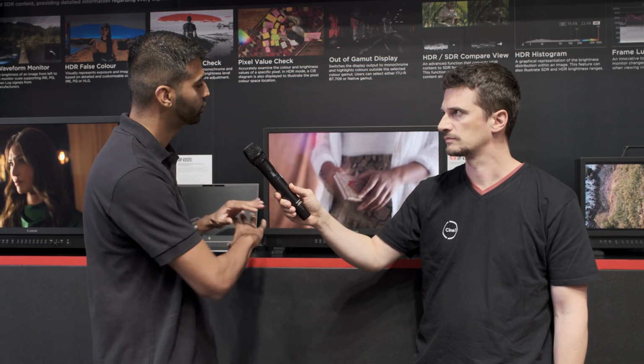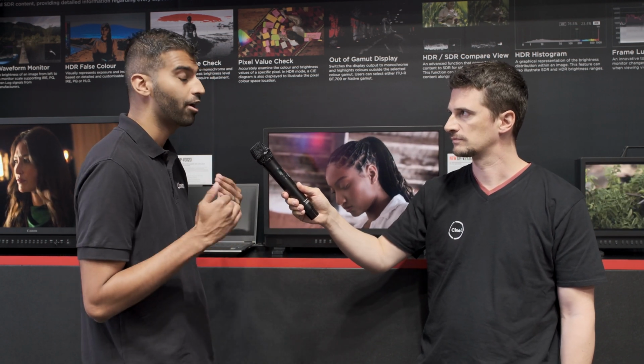it's got 1,000 nits of brightness, and that's not just a small window of the screen. The entire screen can be at 1,000 nits at the same time for as long as you want it to be. So that is perfect for HDR grading for both television and HLG as well as in PQ because that's the industry standard. But it's not just the brightness performance that's phenomenal, it's also the color.